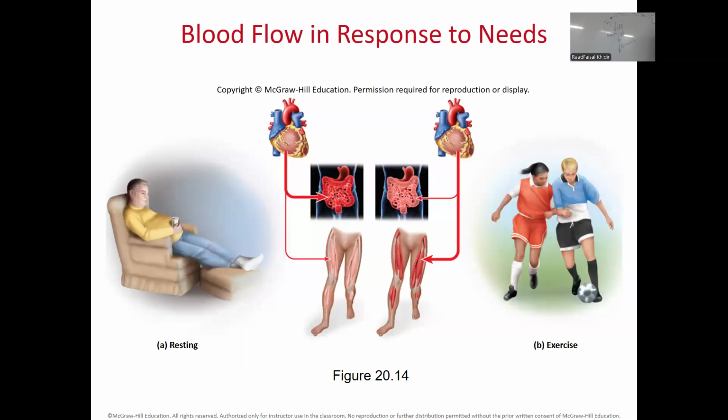Who demands more blood? Does my skeletal tissue demand more blood? Does my digestive system want more blood? We give whoever needs blood the most in order to survive, utilizing the sphincters. So now we see how sphincters work.